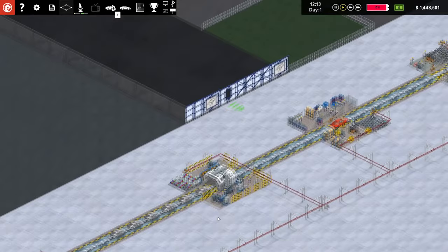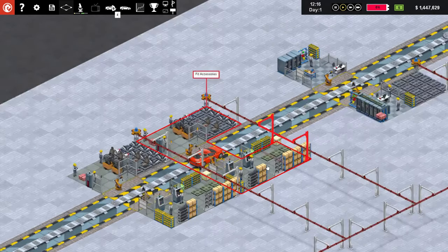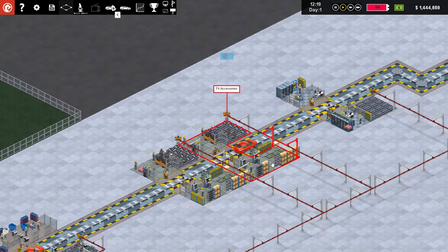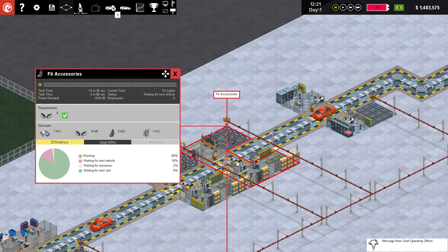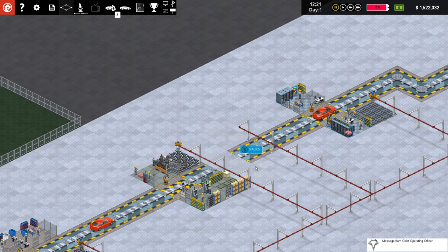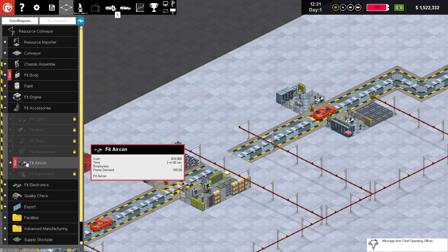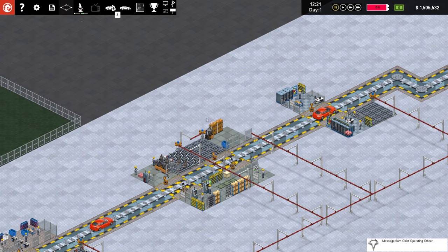Now, how is aircon going up here? This is fit accessories, but this one should be aircon. No. Oh, wait a minute. Something wrong is going on. Hang on. Hold it. Why have I got 2 of those? What I should have had was a fit aircon. Fit aircon. Ah, thank you. Wow, that was bad. Just as well we caught that before the first Mark 1 got there.